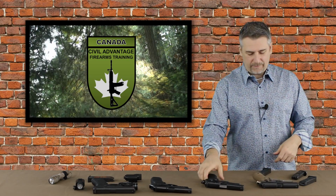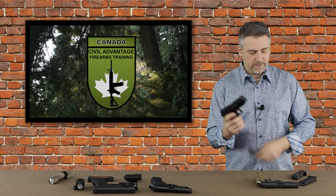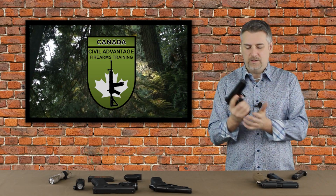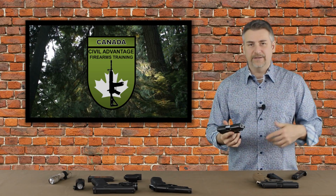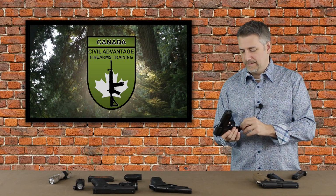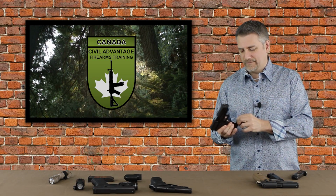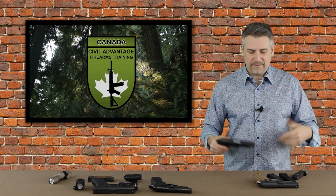Now here's where we have a problem. I've got an NP22, and the native magazine works great. The SIG magazine will not work in the NP22, at least not in this one. And again, if there's something I've learned about NP22s, it's that they're extremely inconsistent. So yeah, the mag won't even stay in. I don't know what that's all about, but that's your answer there.